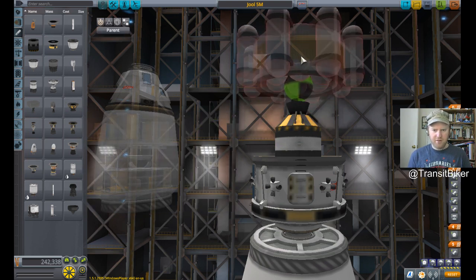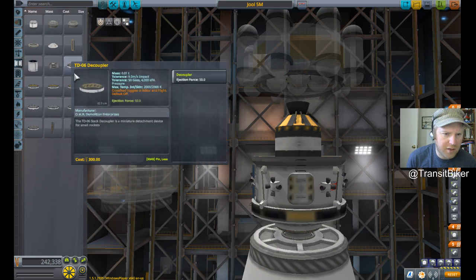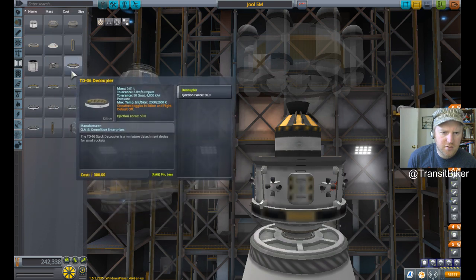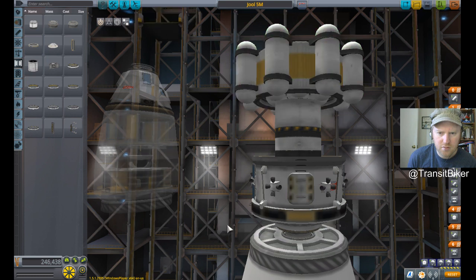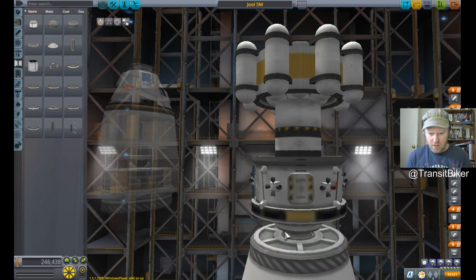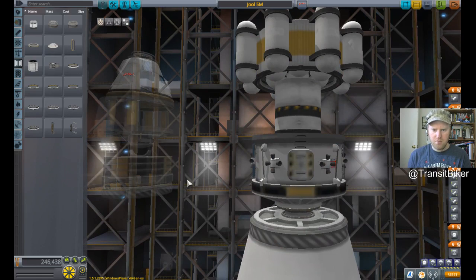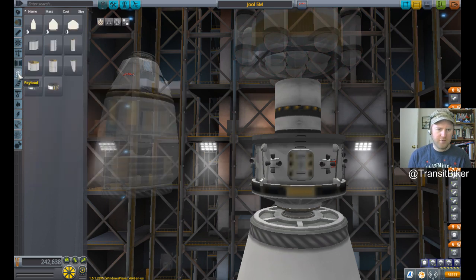Right. And then we need to have another stage separator type thing right here. Actually, right, so where's this decoupler? It needs to be way up here. Yeah, this staging is all shuttlemuck. It's all screwed up. But we're actually going to build an upside down fairing here.